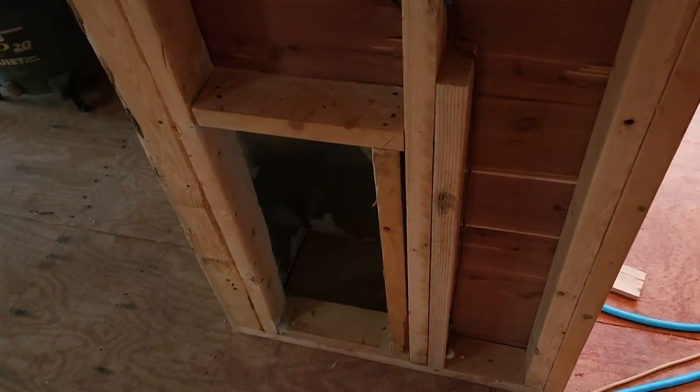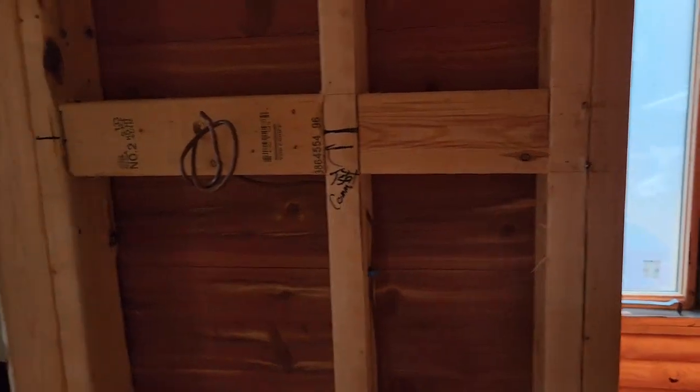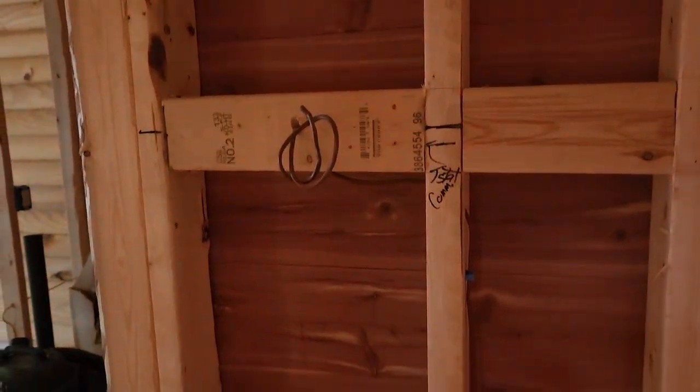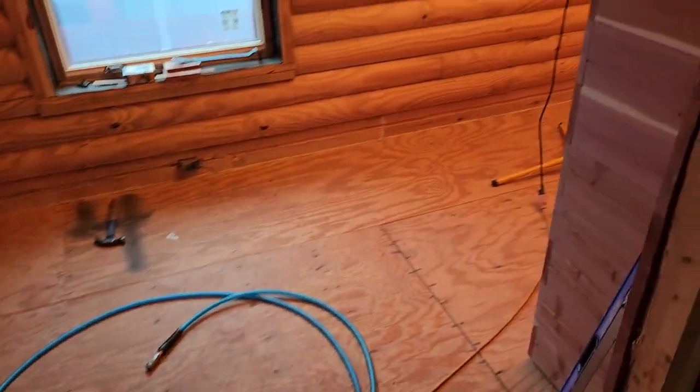See, there's the outside here. The vent grill will go there, and the thermostat wire they put in is right above the return grill. So that's my plan for today. It doesn't seem like a whole lot.